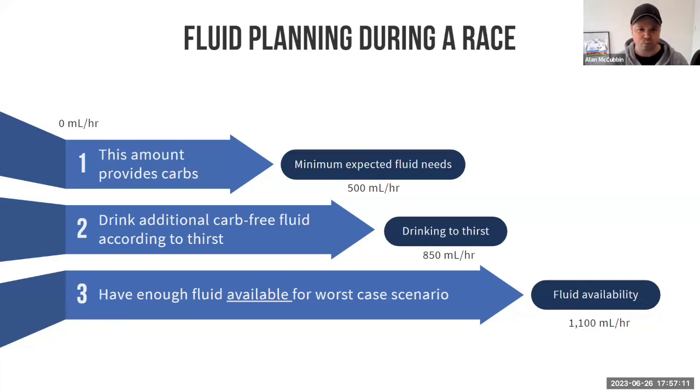So what we need is some way of going, okay, I need to have a certain amount of fluid every hour, no matter what, that is going to provide me with the carbohydrate I'm planning to have. And then I need a component of fluid that is flexible to move up and down based on thirst, based on the conditions on the day, which will vary from day to day, hour to hour.